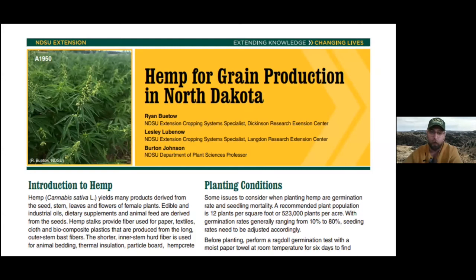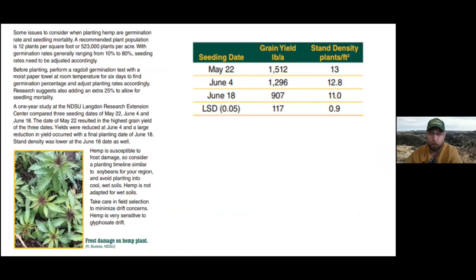So if you go to the next slide, we'll start talking about planting conditions a little bit. Looks like the words that I had were in white text when we switched the backgrounds, but that's okay. So what we really want to have is about 12 plants per square foot. That's our optimum plant population.